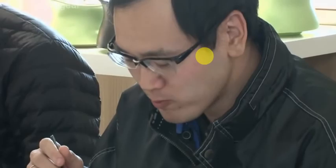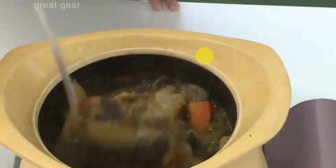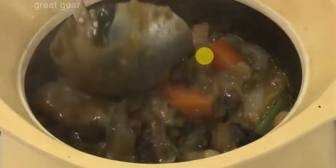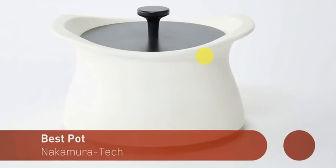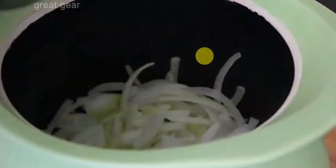The serious look on everyone's face is actually because they're testing a certain product. Yep, you guessed it, it's the cooking pot. Named Best Pot, it's the company's latest creation, which was just released this April. The pot itself is earthenware and the lid is made of stainless steel. Its biggest feature is that it cooks without the need to add water.